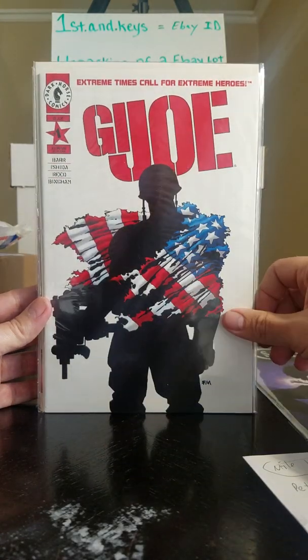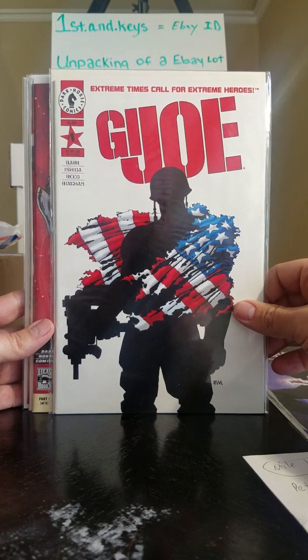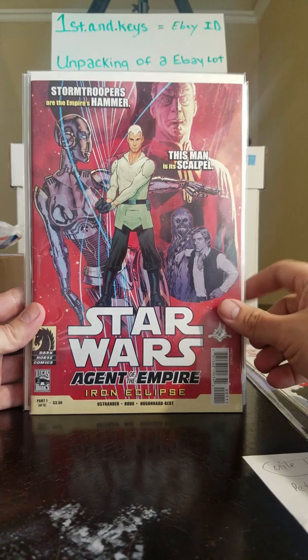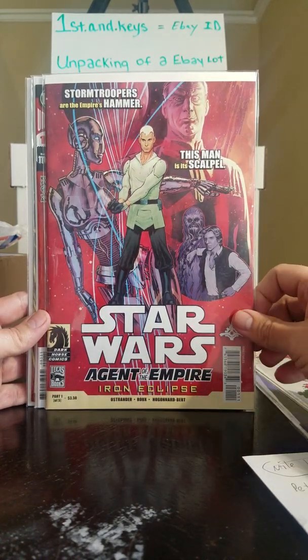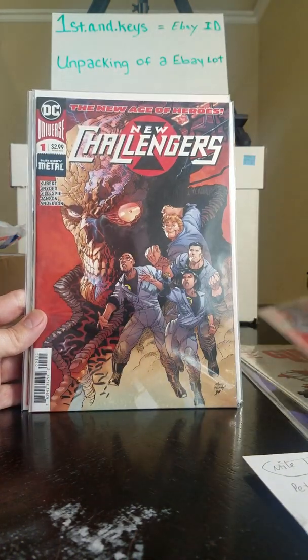So I got that. Another G.I. Joe number 1. I don't believe I had this one. This is a Dark Horse. Alright. Next is a Star Wars number 1. Again, kind of same thing. It's a number 1, so I pick up Star Wars number 1s. I got quite a few from over the years.